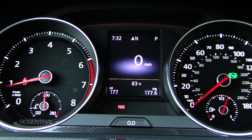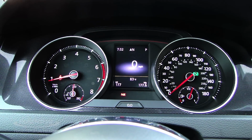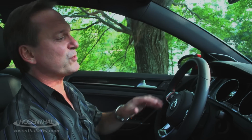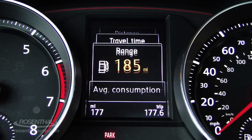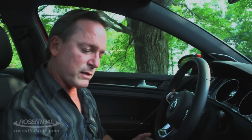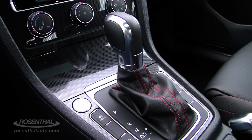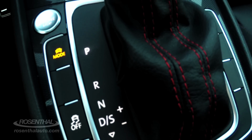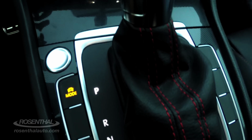The gauging itself is simplified. That's what it is. It's simplified. It's got a tachometer, you've got your coolant temperature, you've got your speedometer up to 180 miles an hour. And then, of course, you have your multimedia screen in the center that is controllable, fingertip control. You also have your, of course, DSG transmission here, and your controls for the modes for your chassis system, as well as your steering and your throttle response.